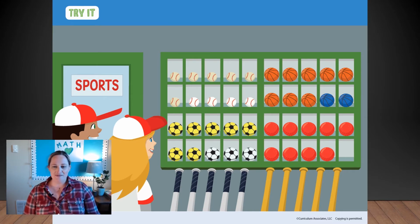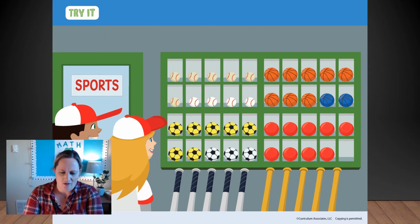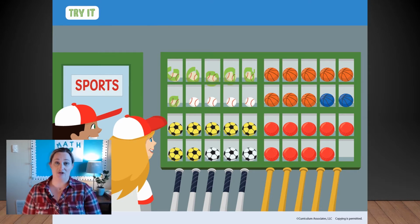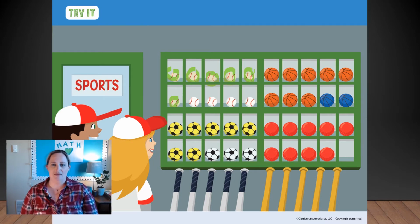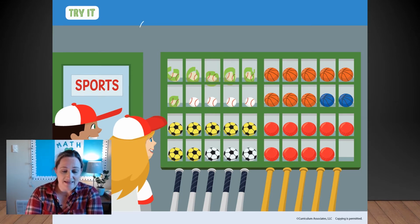What do you see here? How many baseballs do you see? Well, first of all, how many of the darker baseballs are there? 1, 2, 3, 4, 5, 6. On your counters, I want you to count from left to right. 1, 2, 3, 4, 5, 6, and then put your pen in between. So you have 6 and what makes your 10 counters? 6 and 4 makes 10. So 6 and 4 makes 10 baseballs. Say that with me. 6 and 4 makes 10 baseballs.